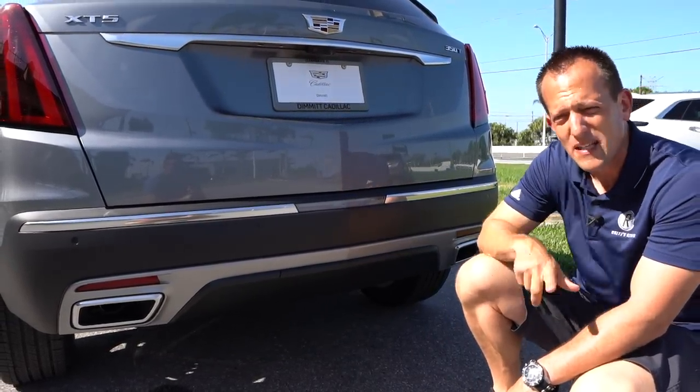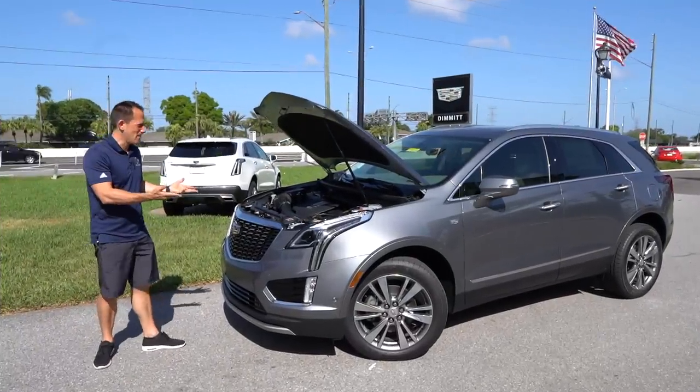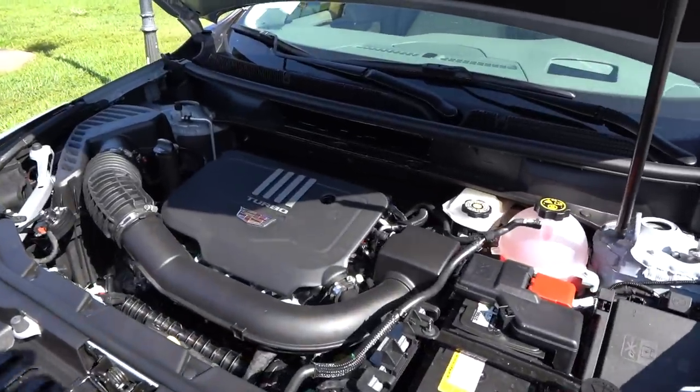But why don't we go ahead, let's pop the hood and see what's powering this XT5. All right, guys, we got the hood popped. You do have a hydraulic hood strut. Underneath the hood, you do have two engine options. So that's the nice thing about the XT5.